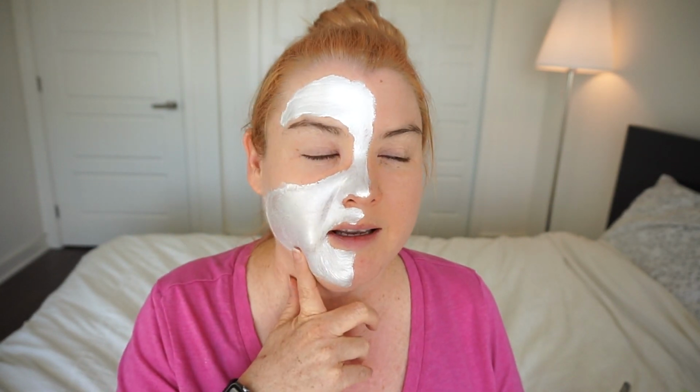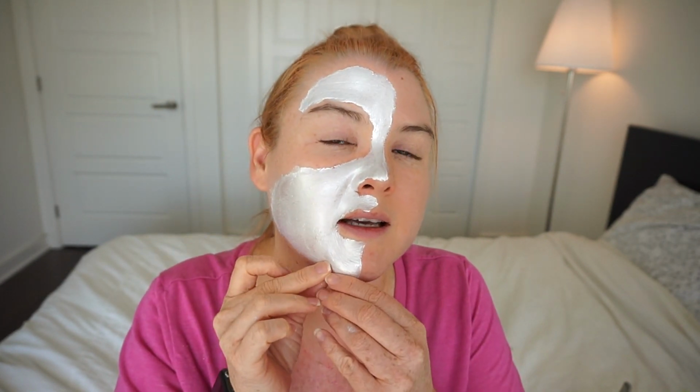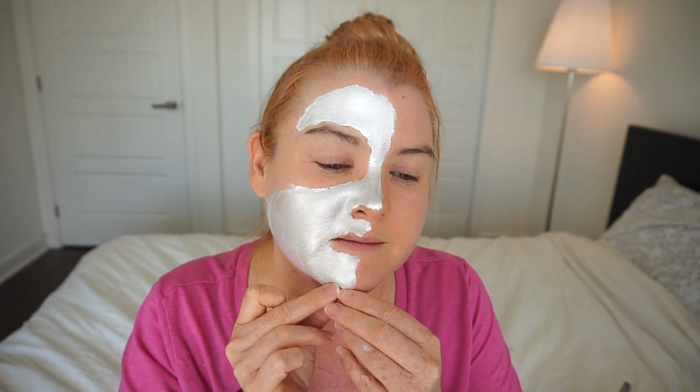It has been 20 minutes. This is very dry. In fact, I believe it was dry after about 10 minutes, but I left it on for the full 20. What do you think? I wouldn't say this is chrome. I'd say this was a very reflectant, like pearlescent, pearly white. But it is very, very hard, and it's time to peel.